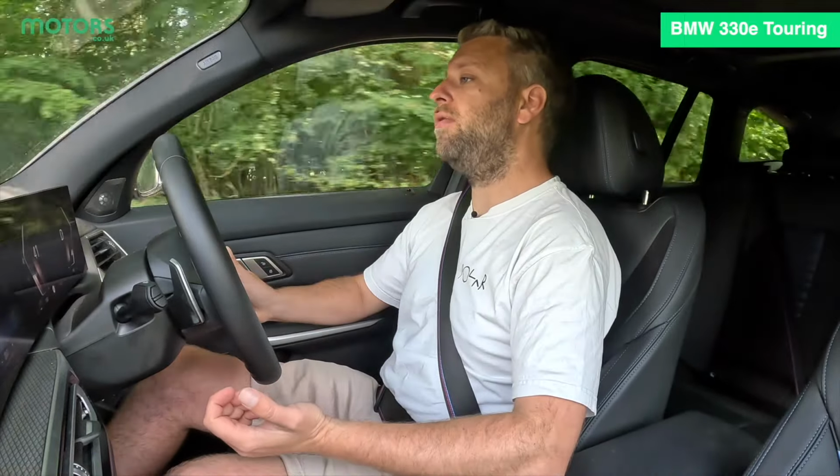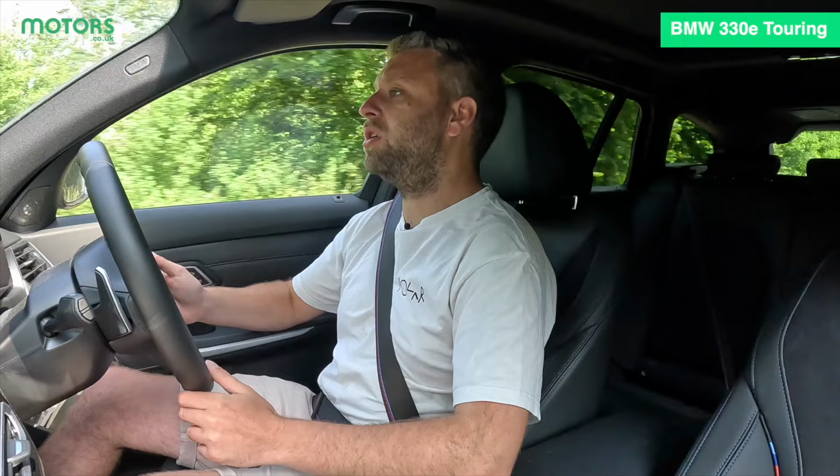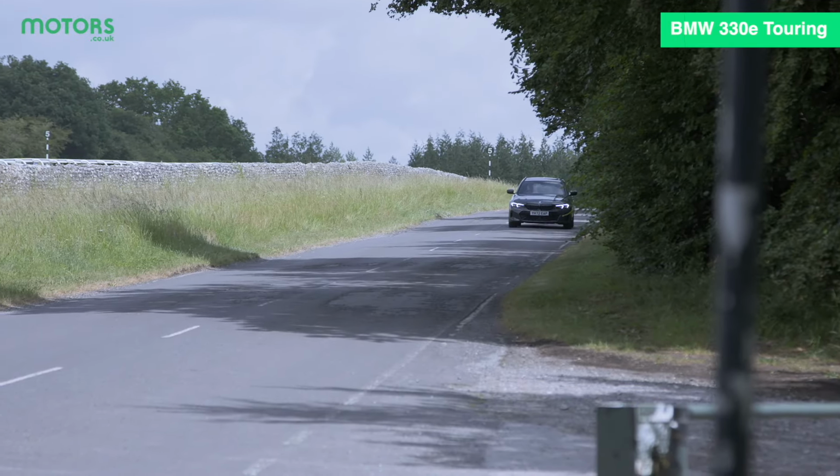But as a little bit of an overview, this is a car that will deliver around 40 miles of electric only running when the batteries are fully charged. And that means it's a great option if you've got shorter commutes, or if you just do those shorter daily drives, you can complete them all on electric battery power.